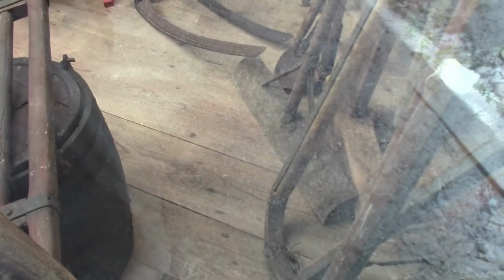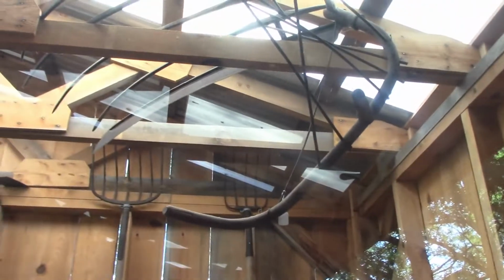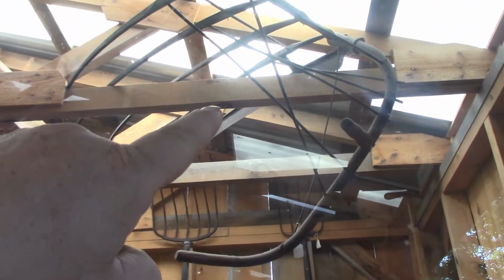And there's your garden tools right there. Some of them haven't changed from what they look like today. But yep, that's what they were. That's what they used to use. Now everybody wants to do it quickly. Everything motorized. Oh, a little scythe. There's an old scythe up there.